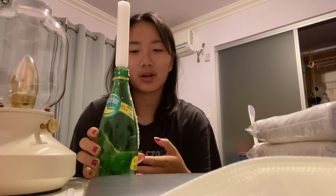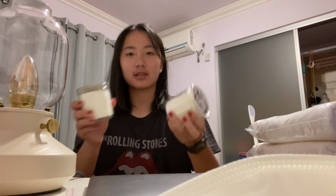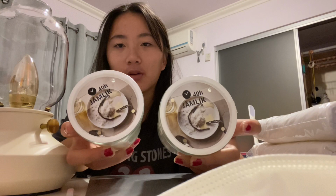What I wanted to do with the candlesticks was to shove them in wine bottles, but I only have this sparkling water thing right now, but eventually I will, and they look super cool. And then I got two candles in this scent. I don't know, it's like vanilla with hints of coconut and fresh milk.